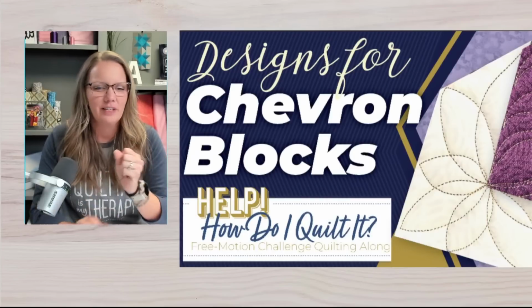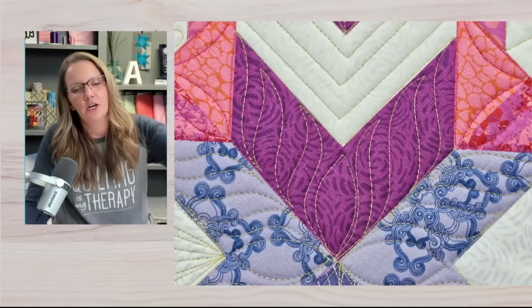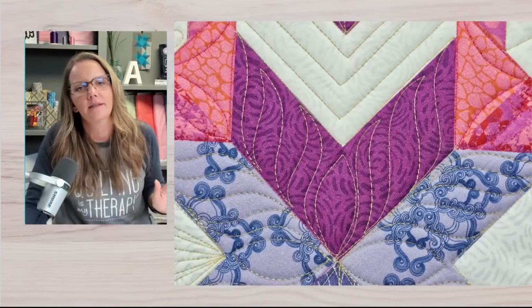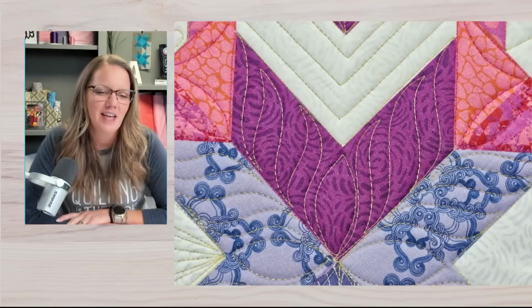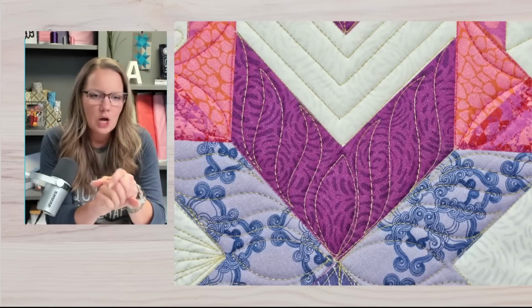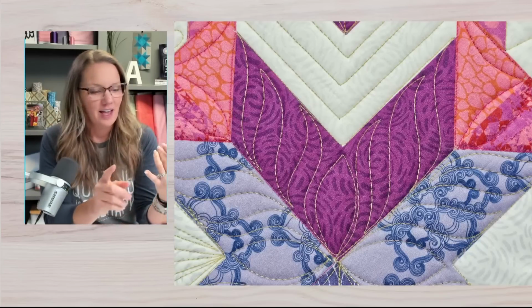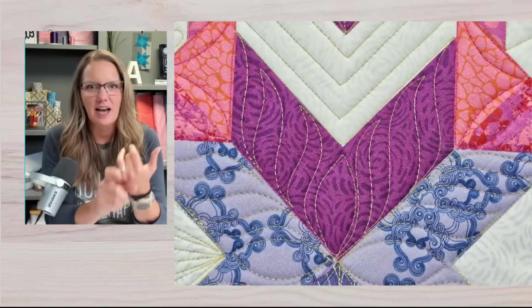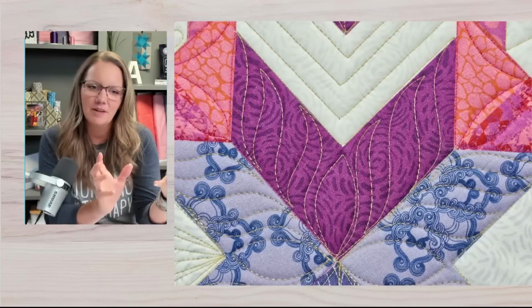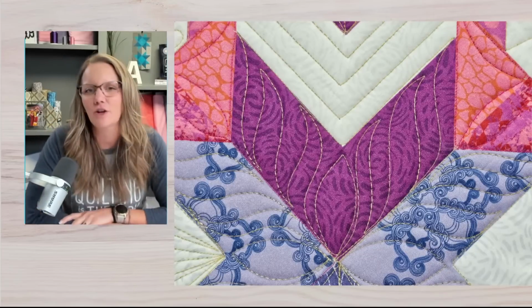So really, really nice. And so through this chevron blocks, we saw how we can, well, sorry, I skipped ahead. We're on serpentine lines. I'll come back to the continuous curve. We saw continuous curve, serpentine lines, and dot to dot. So when I'm looking at a chevron block, what am I thinking about when I'm picking designs? And I think I said this in the video, the size of the block is really important because some designs lend themselves to smaller blocks and some lend themselves to larger ones.